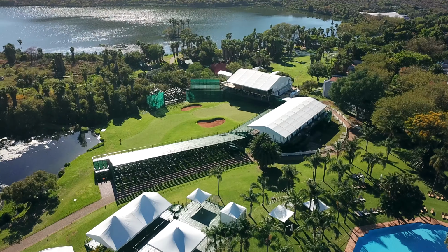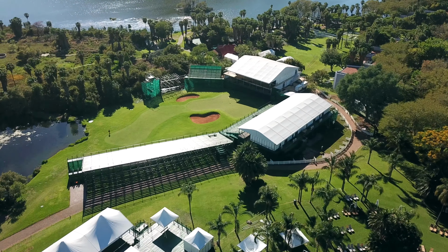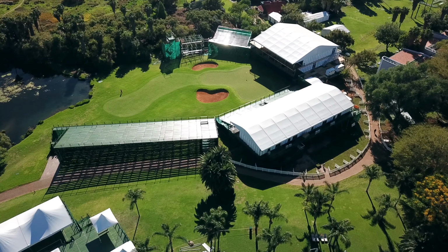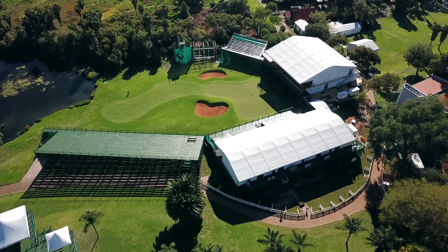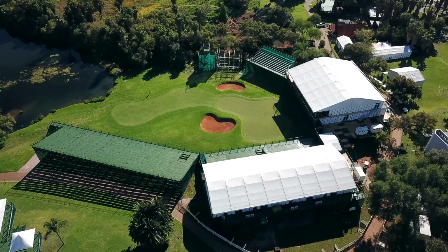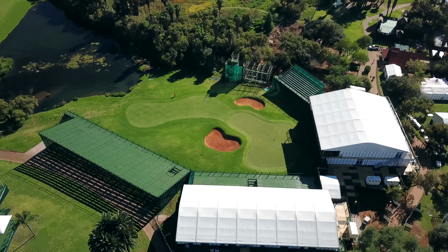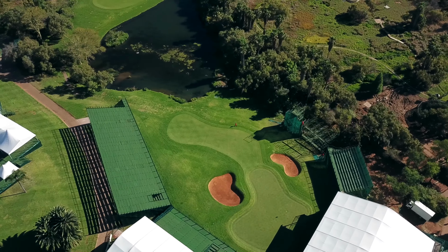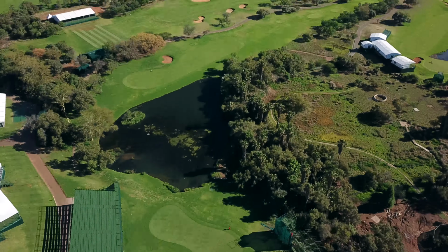Now this is because this event really is big. It is called Africa's Major for a reason. It is part of the Race to Dubai, one of the final events on the European Tour. It's also a Rolex Series event, so we're going to get a lot of quality down here. Loads of spectators. It really is quite a spectacle in the African sun. It's a great golfing tournament to attend. Of course, it's a lovely time of year to do so.